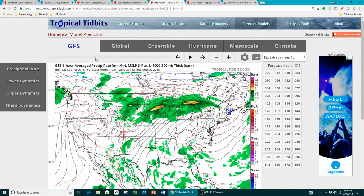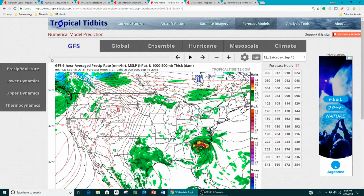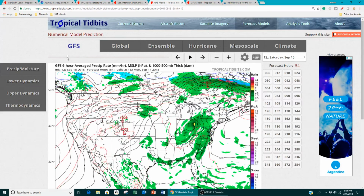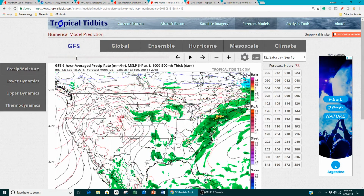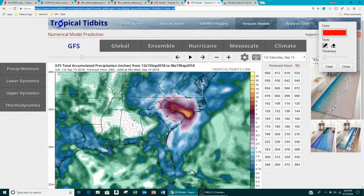So if we look at Hurricane Florence, here it is right now, and the GFS basically does the exact same thing as the National Weather Service forecast track. It takes it to the west, and then it makes a sharp right turn somewhere around West Virginia, and then it shoots to the east. And what happens after this is going to be covered in the video that I've already uploaded. So if you want to check that out, please feel free to do so. But now let's move on to the GFS rainfall forecast.